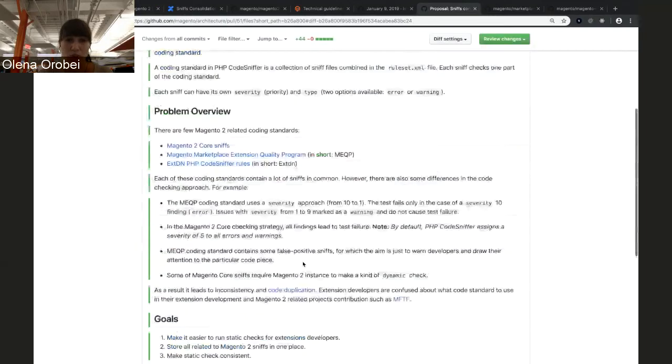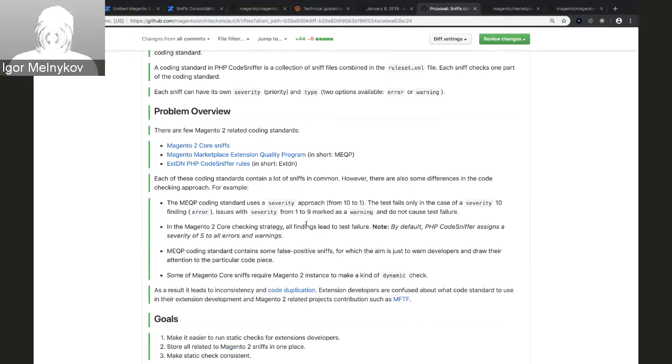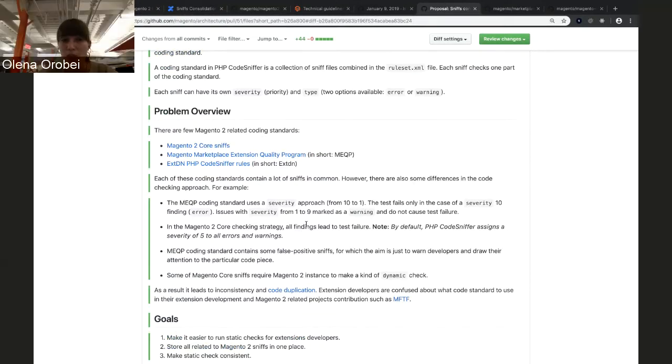For example, Magento Marketplace uses an approach with severity, so each sniff has its own severity. The higher the severity is, the stricter the problem is. But in Magento core sniffs, all of the rules lead to failures. So even if just one small code style issue is found, it will cause build failure. On the other hand, in Magento Marketplace, only severity-level issues will cause extension rejection.